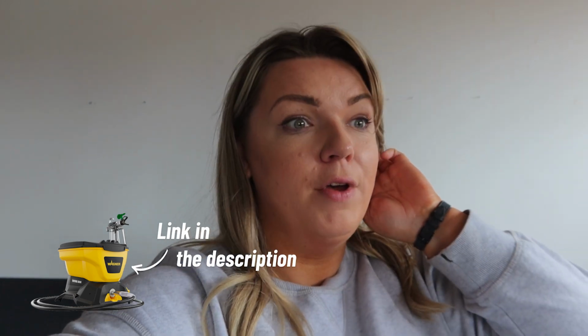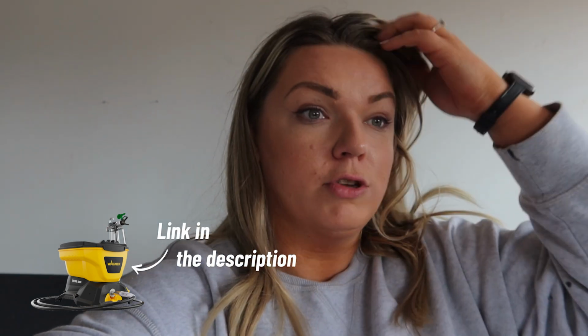He is not enjoying doing it with the roller because it takes so much longer than using the sprayer, like literally 10 times longer. And it's a lot more difficult, like physically as well. So if anyone is planning on having ceilings plastered in their house, they've got numerous ones to do, I will link down below the paint sprayer we have, because honestly, it is so, so worth it.